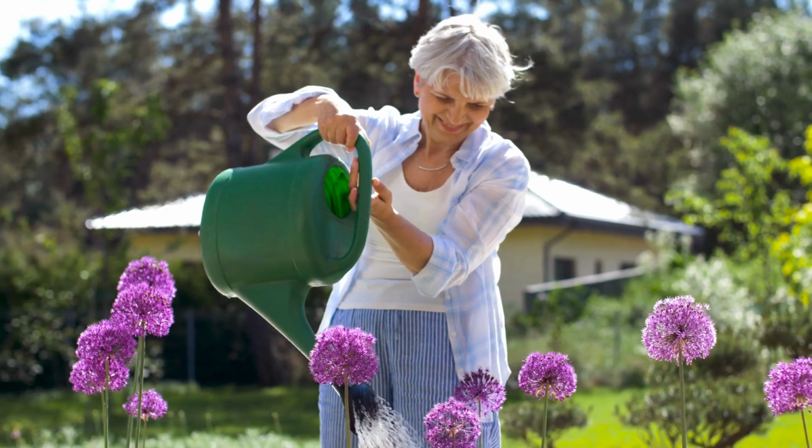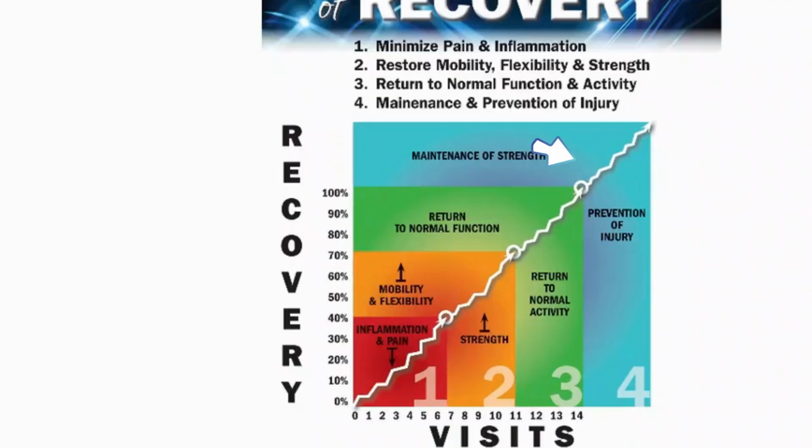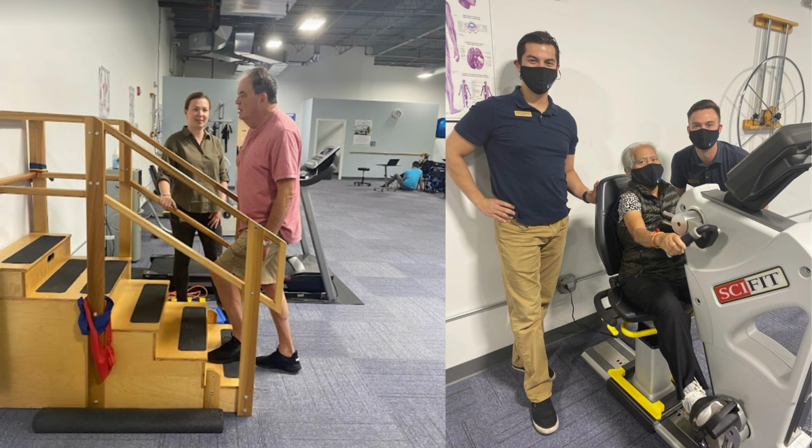And then right around that 14th, 15th, 16th visit within this window, we finally get to that stage 4, which is the maintenance of strength, truthfully maintenance of everything that we've done thus far, not just strength, but maintenance of strength is a good comprising word. And then, of course, prevention of injury. This tends to be the most neglected part of physical therapy. Just because you can do a couple deadlifts or you can go up a flight of stairs now with tolerable to no pain, doesn't mean we've really hit the prevention stage, right?